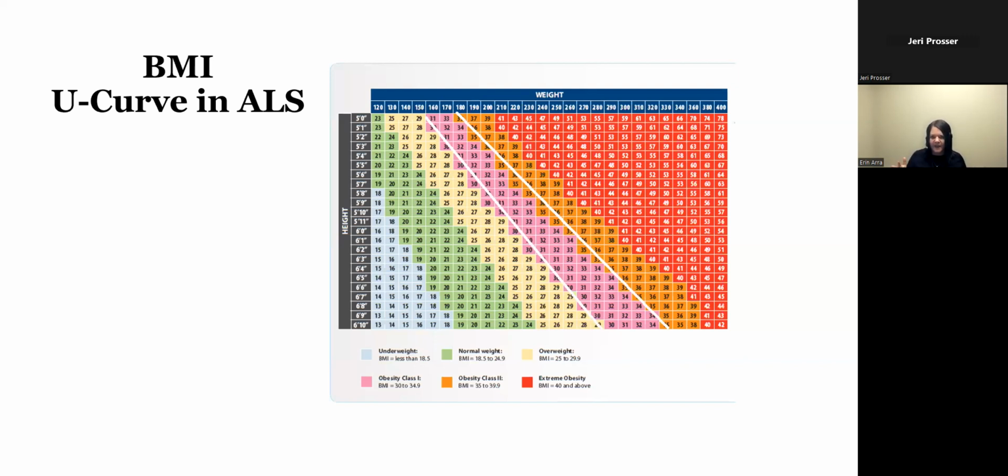Also, there's the change in body composition, with oftentimes losing muscle mass in the extremities. And then oftentimes you will see fat mass distributed around the waist. Especially with veterans, some of them were in pretty good shape, and when they have this change in body composition, it can be upsetting for them.